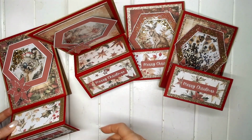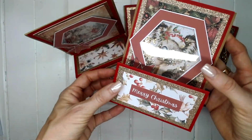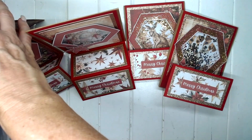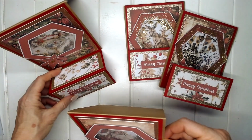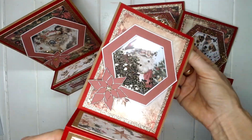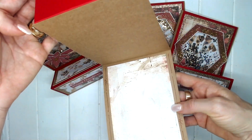And that's our cards finished. And these are really, really special cards. There's a beautiful koala picture in case you like to make Australian Christmas cards to send overseas. That's the inside. And we've got our beautiful Santa Claus one here. This is a Santa image, so there's our shaker card element in there. So that's looking really beautiful. That's our inside.